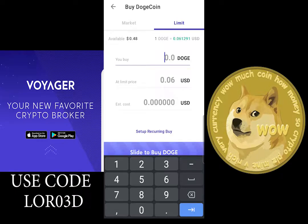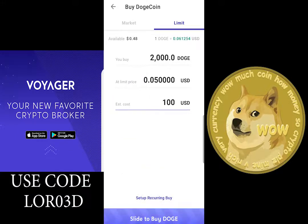And say you want to buy, let's just say a limit price of 0.050, and we want to spend $100. That will buy us 2,000 Dogecoin with $100. It will not execute until it reaches 0.050. Now, if it's lower than that, you still bought it at 0.050. Same goes for selling it.